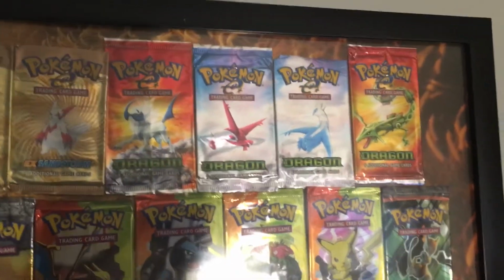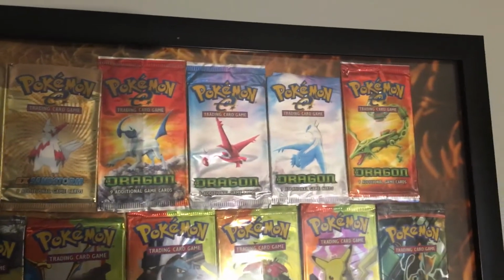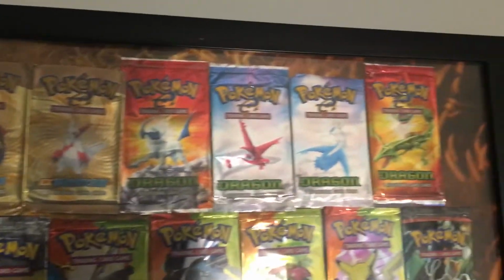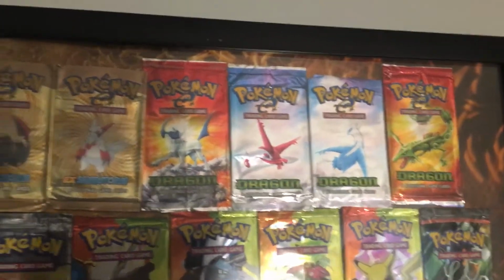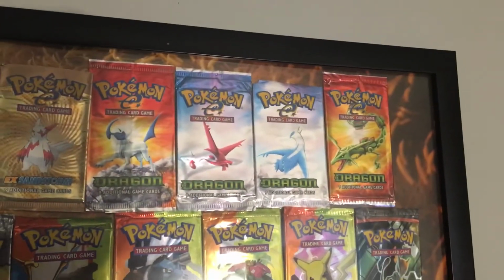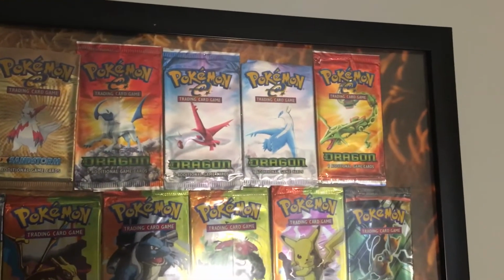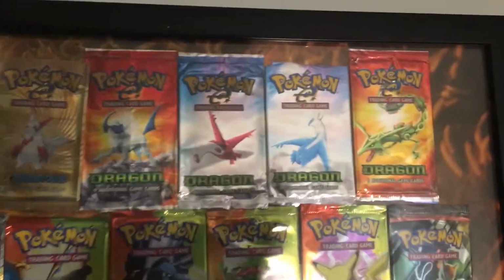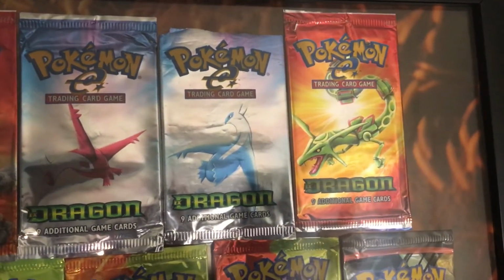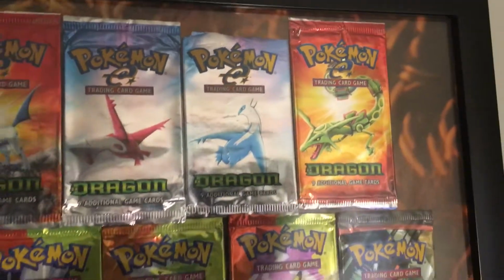EX Dragon was another one that took a super long time to get, mainly the Rayquaza and Latios pack art. Latios pack art was the same as Viper. It was one of the last pack arts I got. Those two came in the mail together. The rest I've had for a while. I was getting worried that Rayquaza was going to be extremely hard to find, but I eventually got one. My first Rayquaza pack art was fake. This one's not fake, but the other one was. So I'm lucky I got the replacement, and it looks good now.